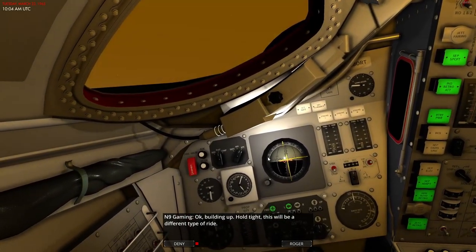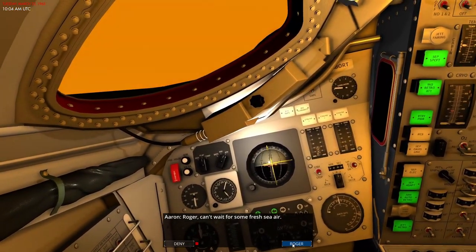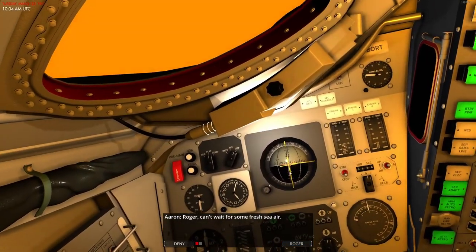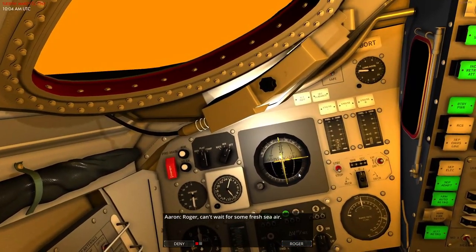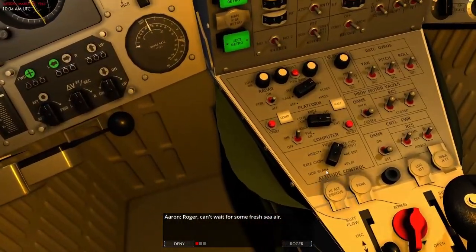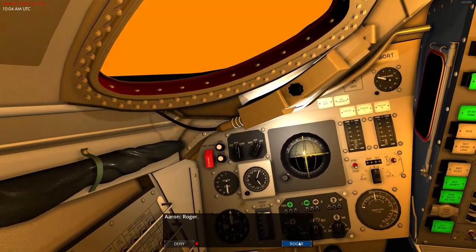All right, here we go. Building up, hold tight. This will be a different type of ride. Can't wait for some fresh sea air. All right, we're using WASD to control our attitude for re-entry here. And something is indicating our re-entry attitude on the nav ball, and that would be this right here. Rate command re-entry. Roger that, we got this.